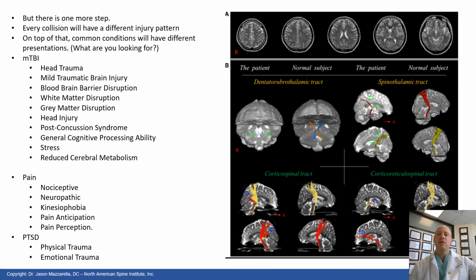Lastly, as mentioned, the doctor needs to know whiplash and associated injury patterns at a true expert level. Why is this? By simply saying that the crash forensics of the collision suggest a mild traumatic brain injury potential is present, this is not sufficient for causation in my opinion, as there are a number of different types of mild traumatic brain injury that can occur based on crash forensics and occupant risk factors of the collision. Some examples. For mild traumatic brain injury, you could have a head trauma, a blood-brain barrier disruption, white or gray matter disruption, diffuse axonal injury, concussions, general cognitive processing slowing, stress, or reduced cerebral metabolism.